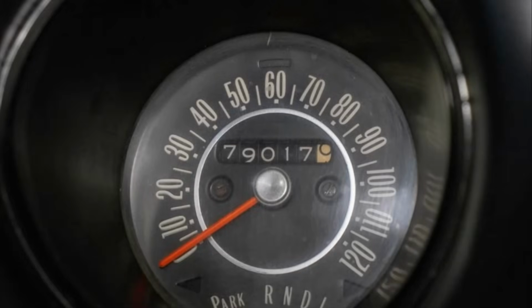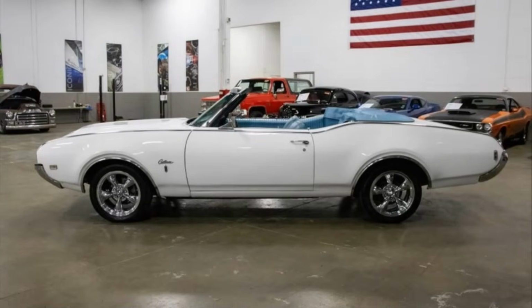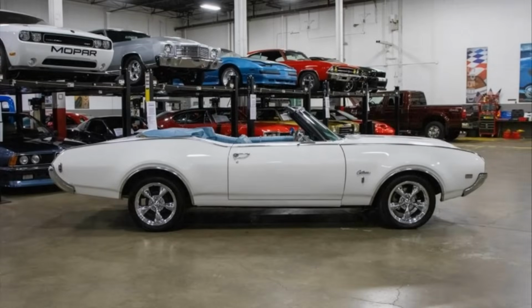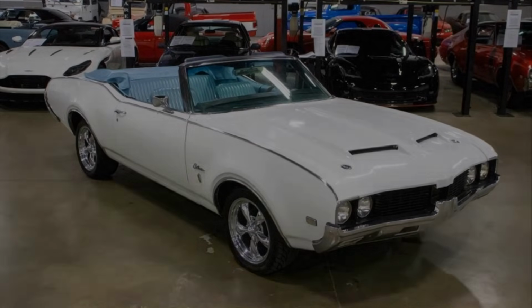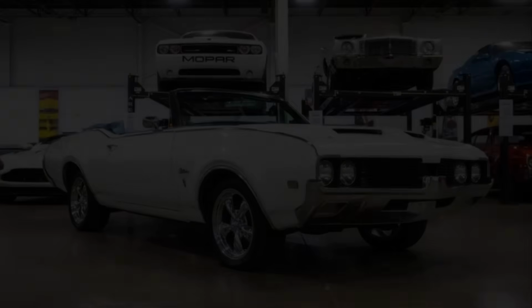Overall, this 1969 Oldsmobile Cutlass S convertible is a tastefully enhanced, road-ready drop top with strong mechanical underpinnings and appealing visual presentation. With a long list of new internal and external parts, it delivers both reliability and style in a package that's perfect for weekend cruises, summer events, or casual local shows. Priced at $40,900, it offers solid value for a well-sorted GM convertible from the muscle car era. For those seeking an easy-to-own classic with performance upgrades and elegant good looks, this Cutlass S is ready to hit the road with confidence and class.